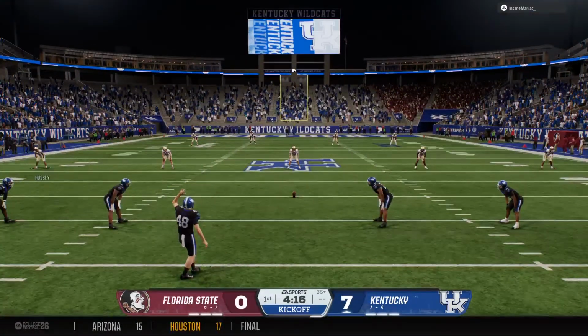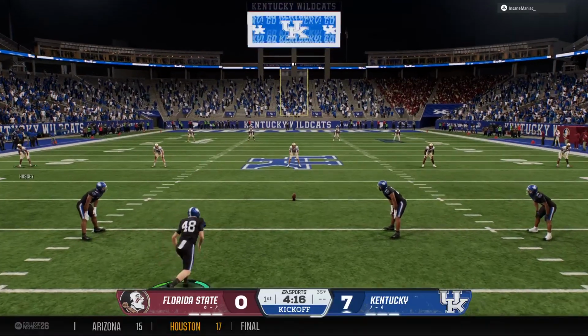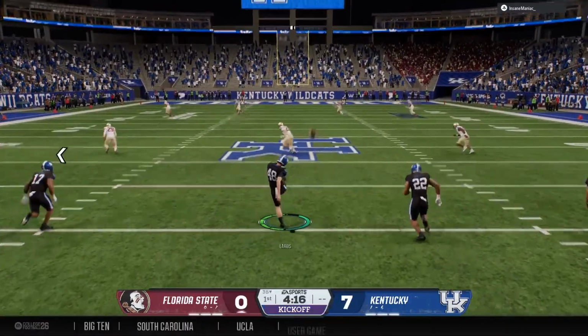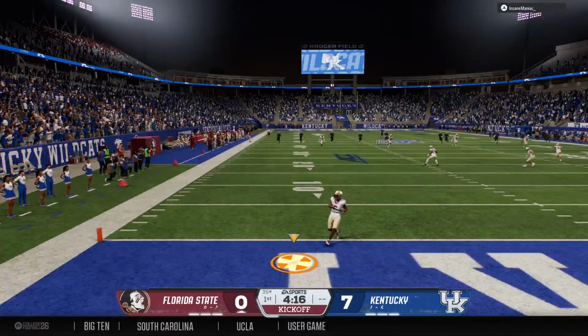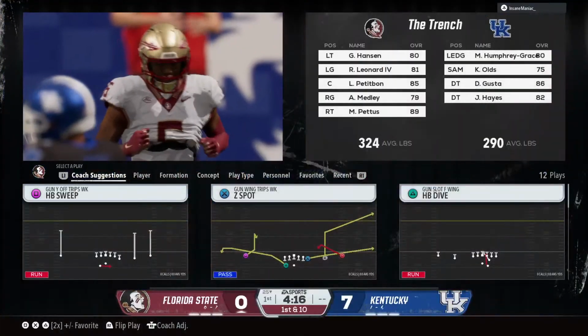Kickoff unit on the field, and this defense will be called on to protect this lead. And it'll come out to the 25. No attempt at a return.